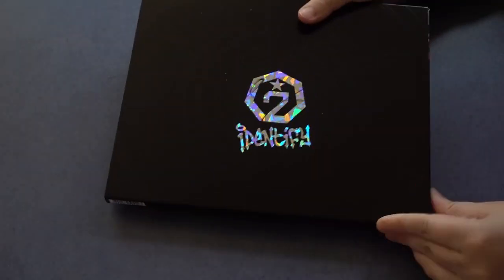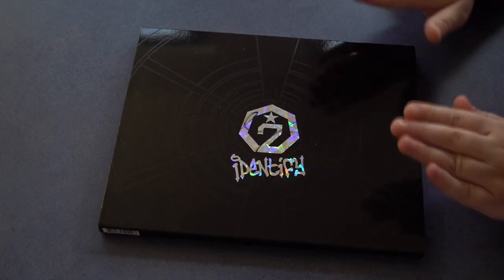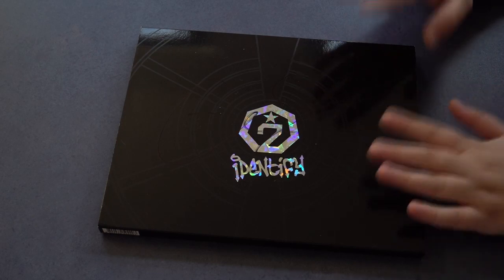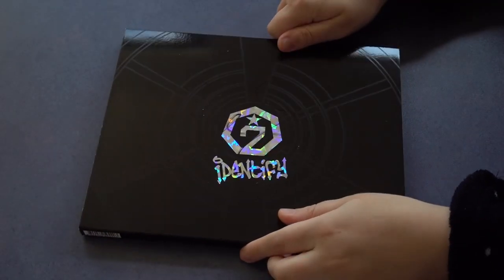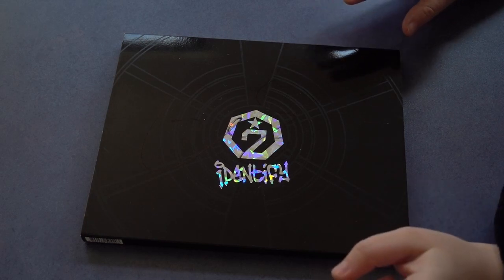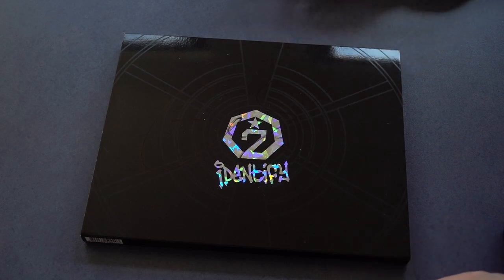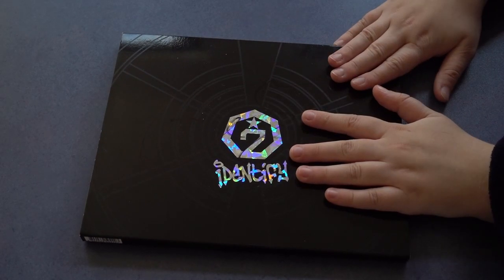And then this is what got my collection started. This was the first GOT7 thing I ever owned, and you can't see it, but this is signed by Jinyoung. I bought this from Soompi while Soompi was still a thing. You could buy signed albums from Soompi, and this is the normal edition. You can see a little bit of the signature here, but yeah, I wasn't really a fan during Identify. I think I mostly bought this because it was signed, and I thought, oh my god, it's signed, that's so cool. But I'm really happy that I did, and it has been in my possession ever since.